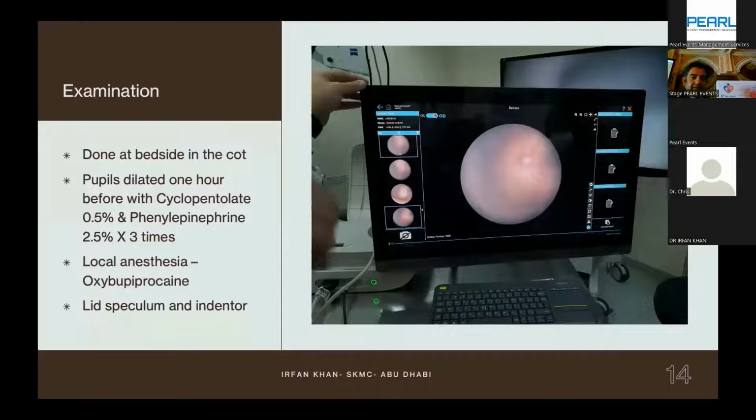Okay, how do we do the examination? It's usually done at the bedside in the cot. We use dilating eye drops. Usually the nurses are quite good. They dilate the babies 1 hour before. Some units are different. They use tropicamide, which is still the same. We use 0.5% and phenylephrine.